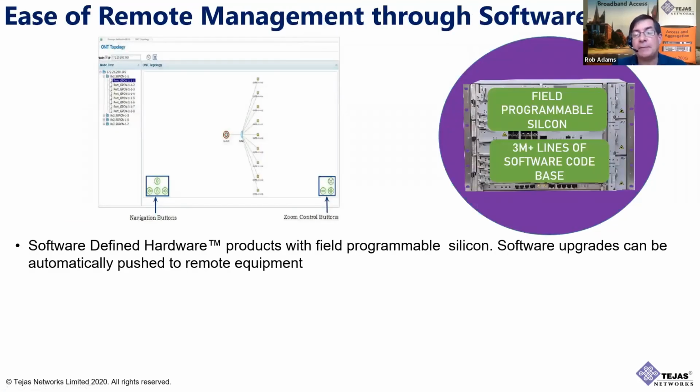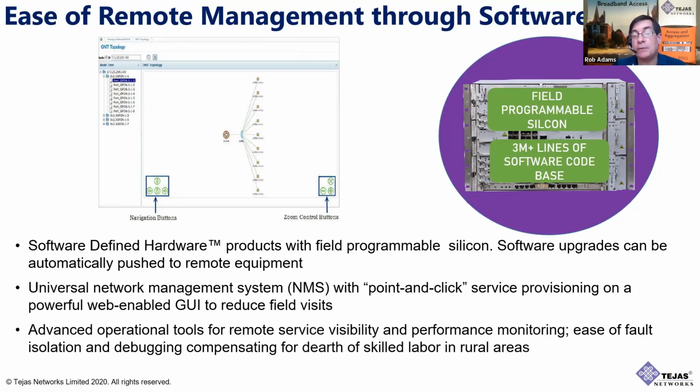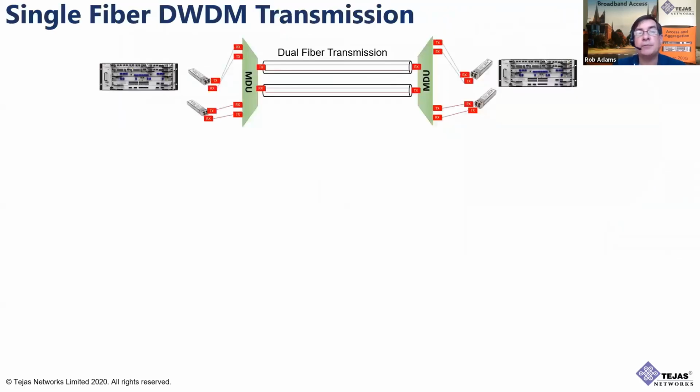Remote management through software, most everybody offers that. As I mentioned before, we have a single manager for all our devices. So even if you chose to buy multiple devices from us, instead of one, it would all be managed by the same manager, similar look and feel. Everything can be done remotely, configuration backup, software, all the stuff you expect to see from a manager. So I'm not going to spend time on that. The only thing I'm going to mention is that the field programmability with software-defined hardware can also be done remotely from the management station. So when we provide an upgrade to a card, for instance, to add NG-PON 2 to that XGS-PON card, that upgrade can actually be done from a centralized site.